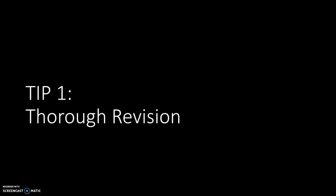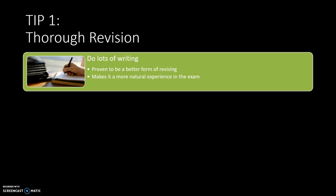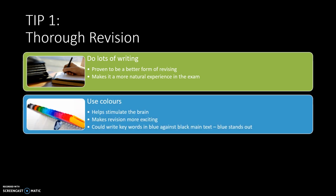So first off, tip number 1, thorough revision. I say it's really good to do lots of writing, so doing flashcards, writing out important things in an A4 book or anything. This is proven to be a better form of revising, like even mind maps and things. It makes it a much more natural experience when it comes to the exam, because it'll all just come flowing out of the pen because you've written it all down before.